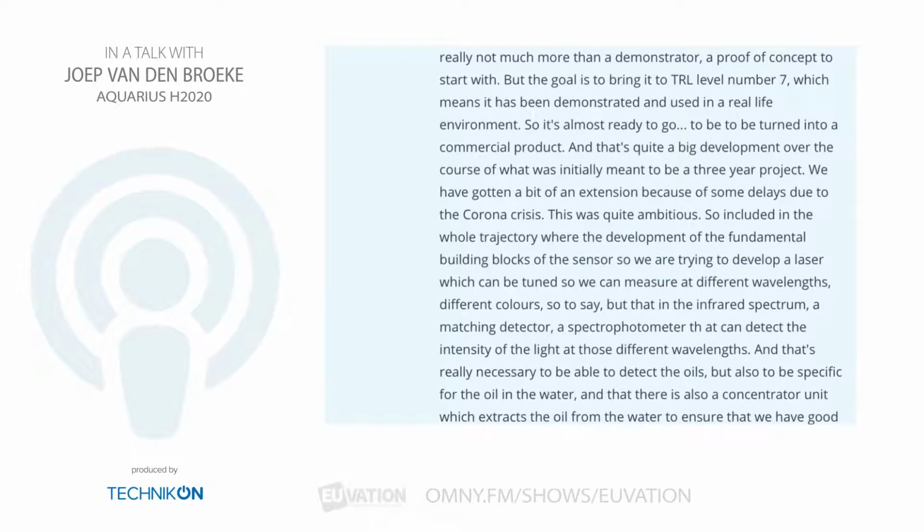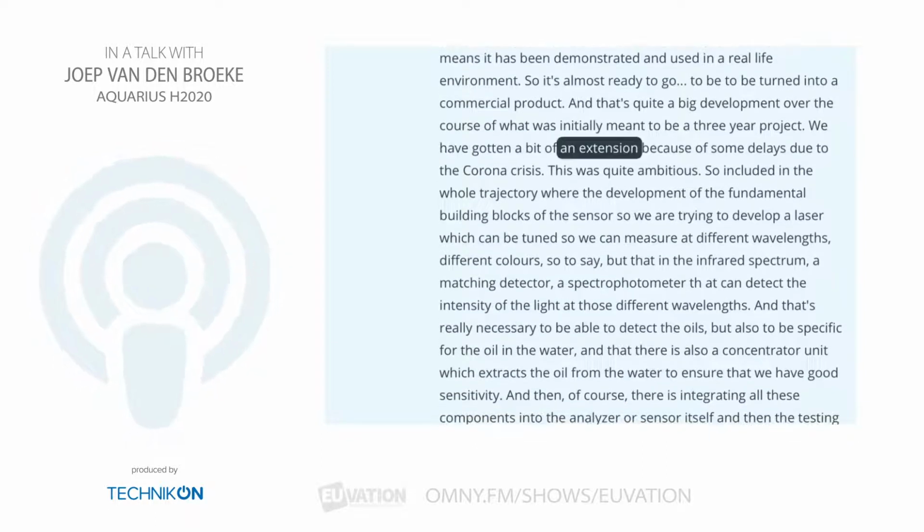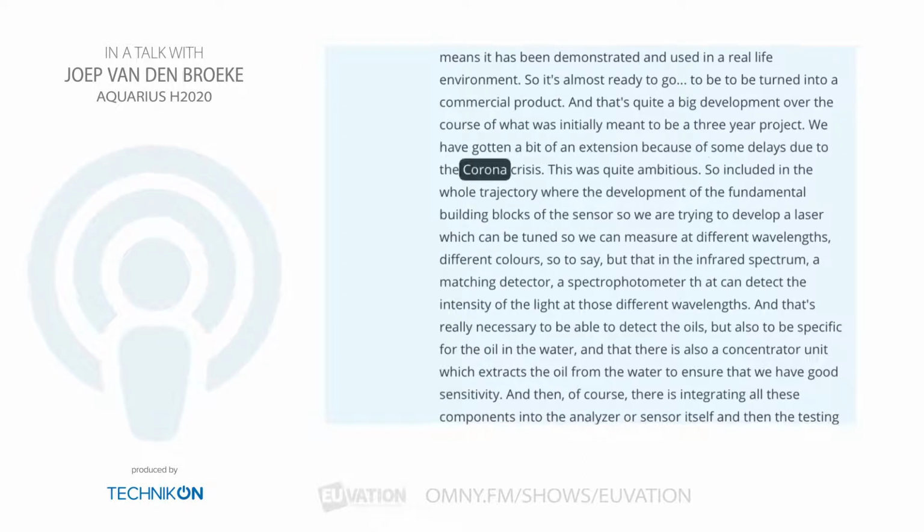And that's quite a big development over the course of what was initially meant to be a 3-year project. We have gotten a bit of extension because of some delays due to the corona crisis.